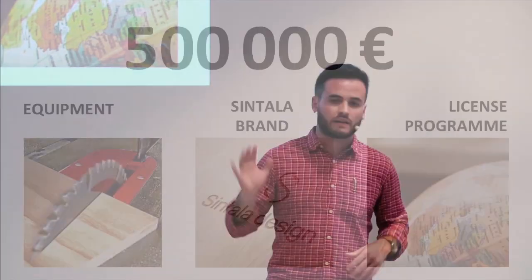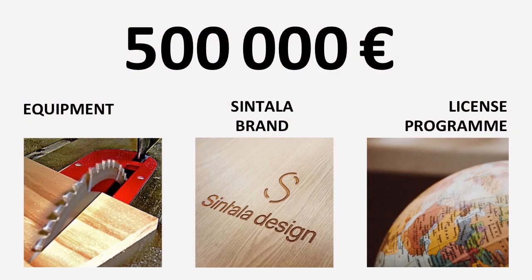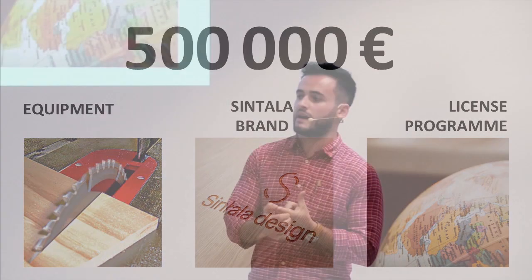We are ready to keep up, but not only in Spain, also around the world. To do that, we need 500,000 euros to invest in more and better equipment, to increase the popularity of the Sintala brand, and develop a program to license the Sintala way in other countries.